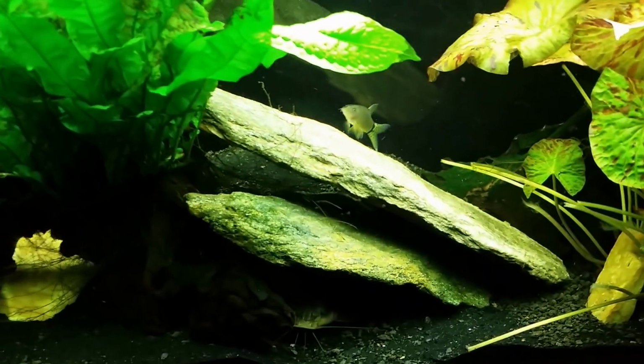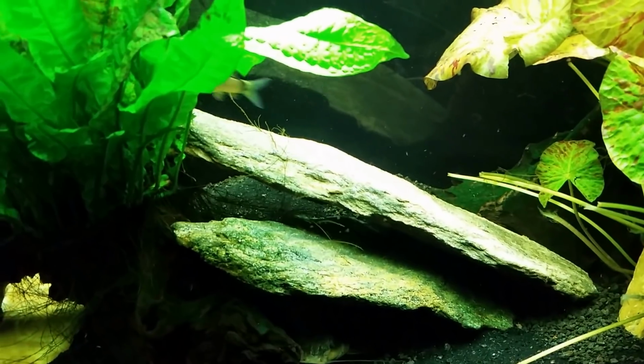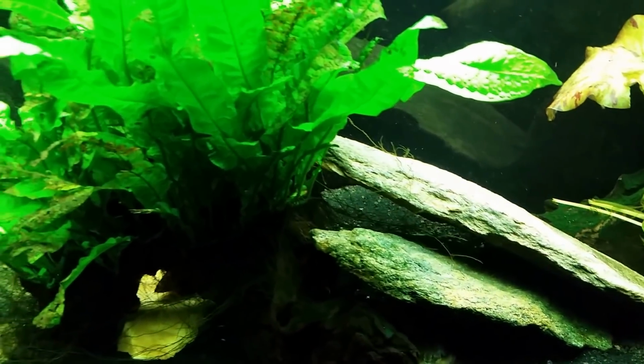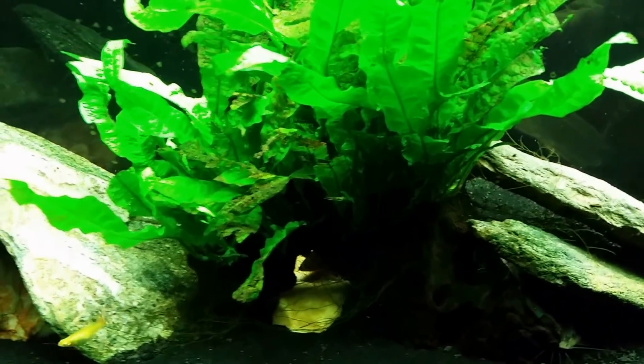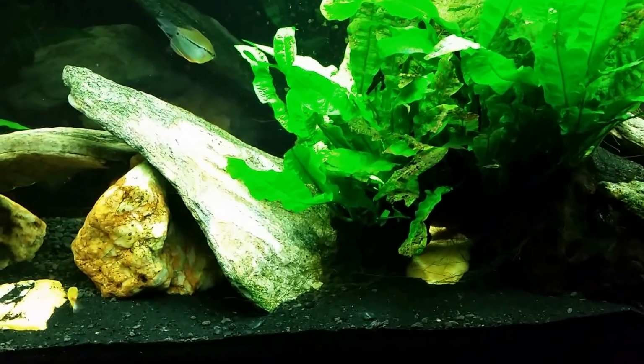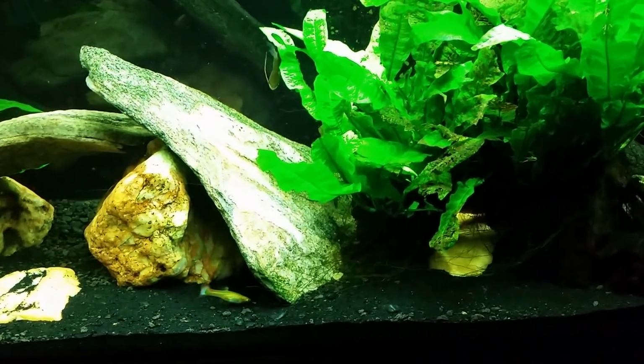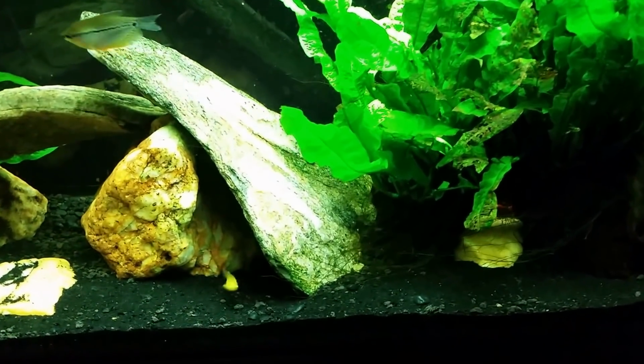I still have 4 in here. And I was in love with these skunk loaches. These were my favorite fish for a long time, and I used to recommend them to everybody. And then suddenly somebody told me, you can't have that many of those in that tank. They're really aggressive. They'll fight constantly.